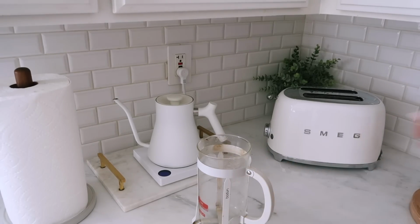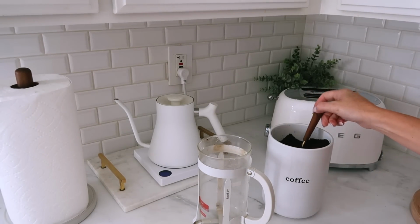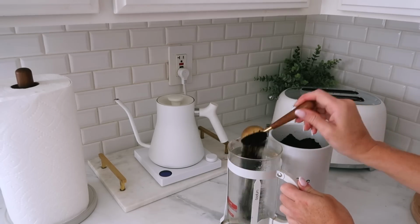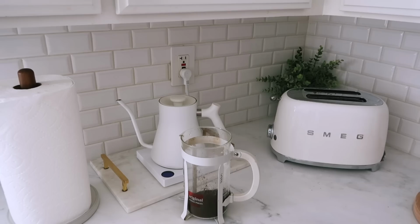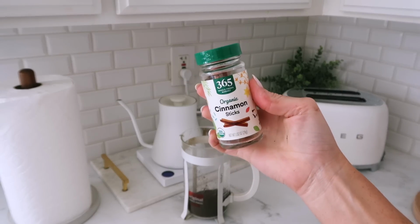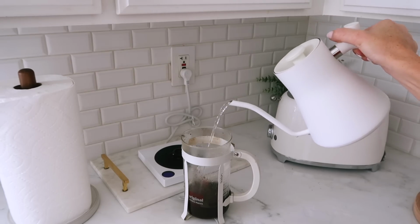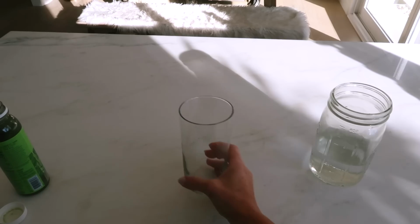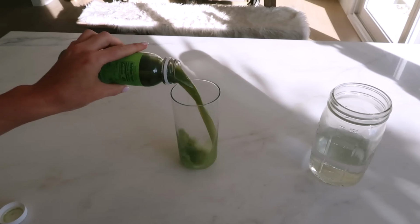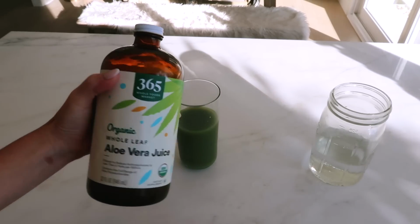My kettle actually heats up the water in like 2 minutes, but I just like chilling and not having my coffee first thing in the morning, especially being pregnant. Even though I'm still doing my half caf, I gotta give it a second. I've been doing this for fall, just sticking a full cinnamon stick in as I make my coffee, and it soaks into it and it just gives it this really subtle sweetness and that cinnamon flavor, which is so delicious without having to put a bunch of cinnamon all the time.